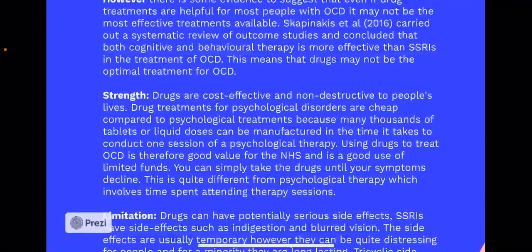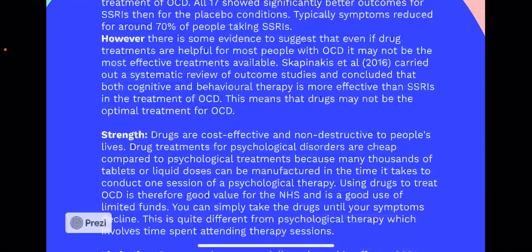And that point there, that they might not be the most effective, and cognitive behavioural therapy is also effective, kind of highlights this idea that OCD may not be entirely biological, and there may be a cognitive element to it that also needs to be addressed. So you could say that this biological explanation for OCD is incomplete, so that would link back to the previous point, so the biological explanations there.